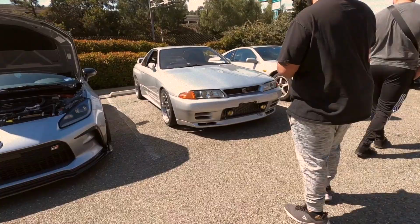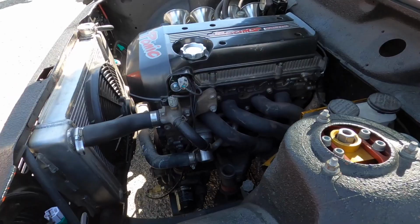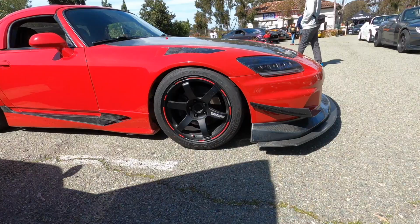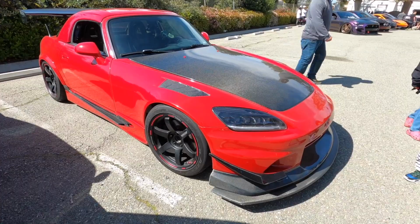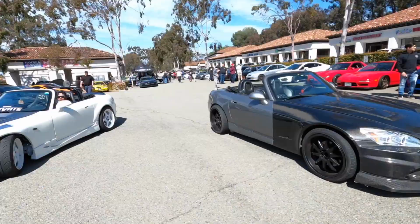What is this? I don't even know what I'm looking at. I think sick though. Guys, and I thought my car was slammed. Remember I showed you guys my wheels? Let's check this out. This thing is literally tucking in there. And the carbon. How do you guys feel about the carbon fenders? I've been wanting to do carbon fenders. SDK is going crazy. I gotta get out of here.